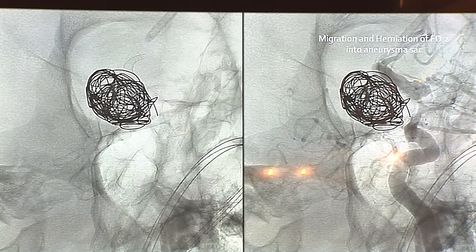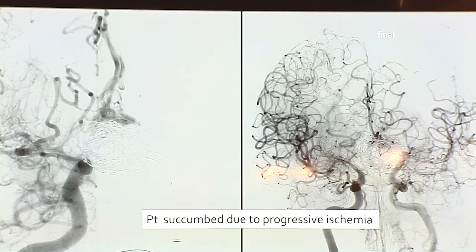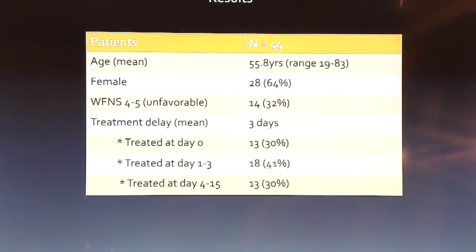So that didn't work. We tried to enter that to reconstruct the artery, but it didn't work, so finally we ended up occluding the artery. We also saw a lot of vasospasm, and the patient kept on deteriorating with ischemia and succumbed, died a couple of days later. So these are the patients.